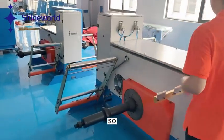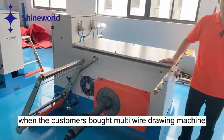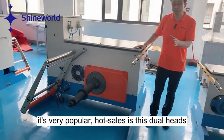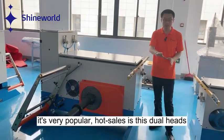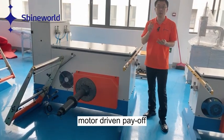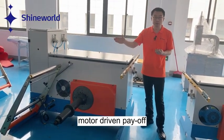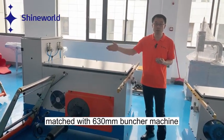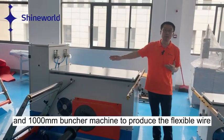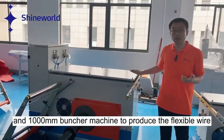When the customer has a multi-wire drawing machine going to a puncture machine, it is very popular. Hot sales is this dual head, twin head, motor drive payoff, matched with 630 puncture machine, 800 puncture machine, and 1000 puncture machine to produce the flexible wire.